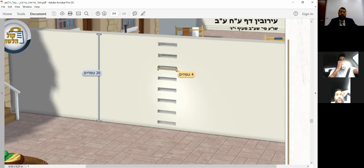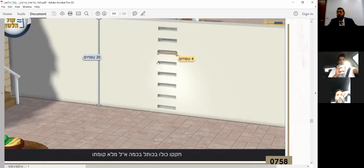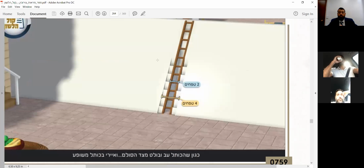So therefore, because of that, he's saying that you have to be chalkak the entire wall, meaning since it's much more difficult to go up, you need the entire wall going upwards, these indents, than in the case where you had a ladder that you just needed the first 10 tefachim, and then you could continue going up the ladder that way.